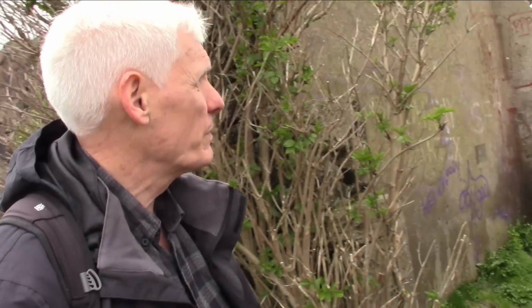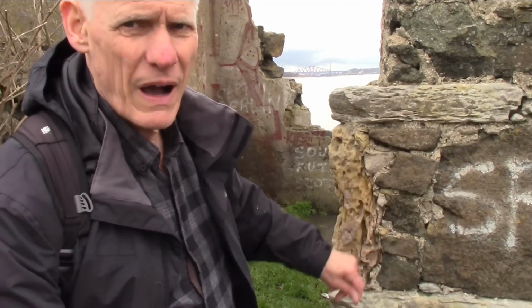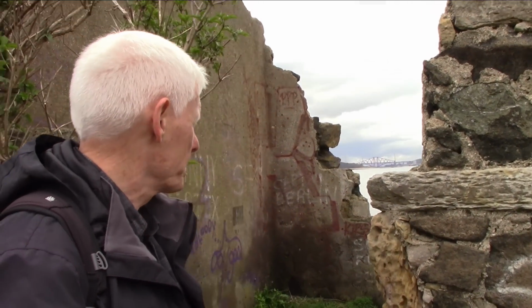I'm actually surprised at the number of ruins on the island. It must have been quite some community during the Second World War. However, this looks as if it predates the Second World War, just based on the fact that it's made of sandstone. This could have been part of the original farmstead.